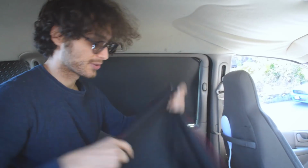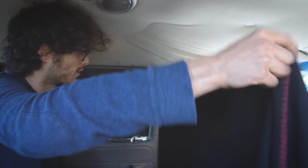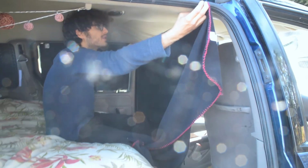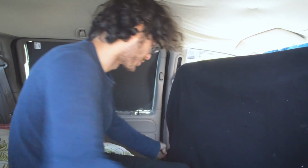And I got this simple black polyester blanket that I just drape over the seats, or I could even tuck it into the gasket up here and shut the door on it, and it forms another pretty good visual barrier. So with those two, you can't even tell. When it's dark outside, and this is black, it doesn't look suspicious at all. It totally just looks like it's dark in here. I found this particular setup to work really well if you're stealth camping in the city.